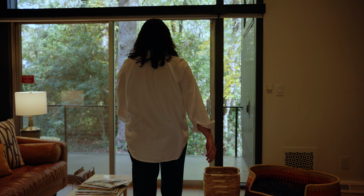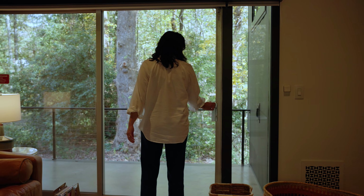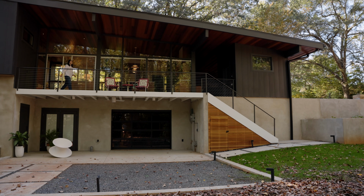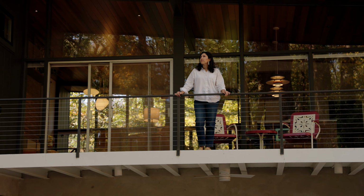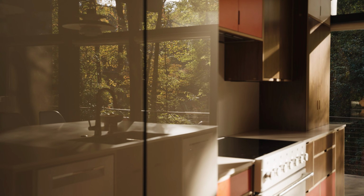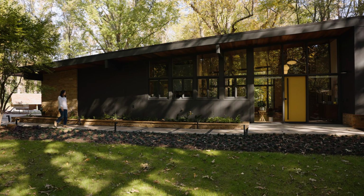The client really wanted to take advantage of the connection between the interior and the exterior of the home. The home itself feels rather secluded because it's down in the woods. They really wanted the layout to also support that connection and really maximize your views out of the home.